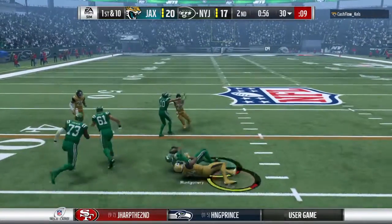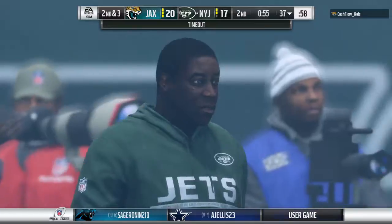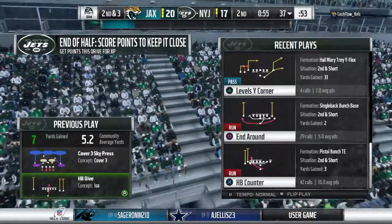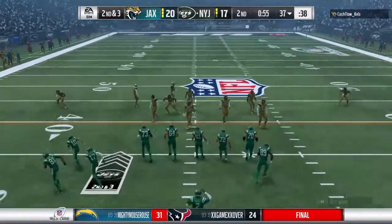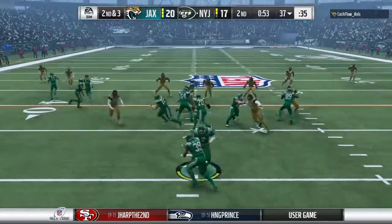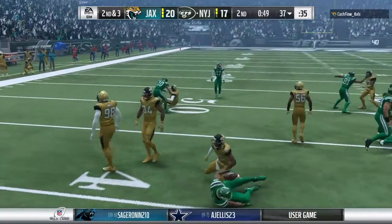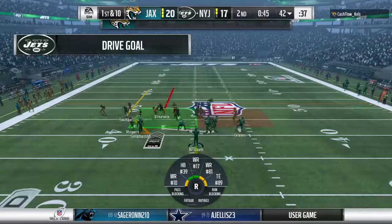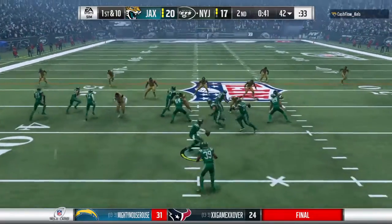This is Montgomery. Found a little room there as he's up to about the 37. Now before this second down play, we'll get whistles and a timeout, as the clock will stop with 55 seconds to go until halftime. On second down, Smallwood. And to the 42-yard line here and brought down there. It's a pickup of 6 and good enough to move the chains. First down now, but the clock continues to move.